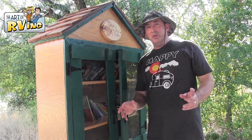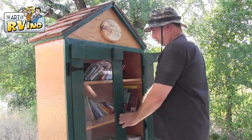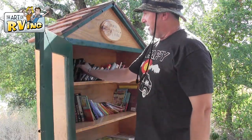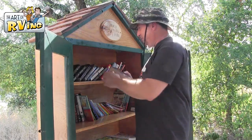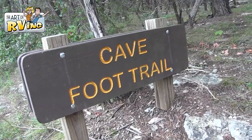And something Carrie and I always enjoy is the library in the park. This is great. You can bring your books, take a book, leave a book. There's all kinds of books in here. Okay, so we're off to spelunk at the Cave Foot Trail.